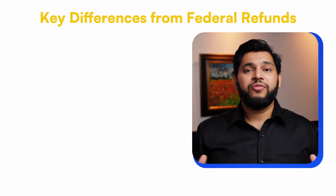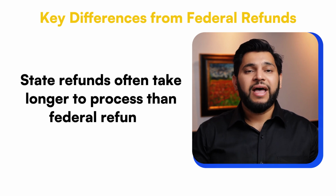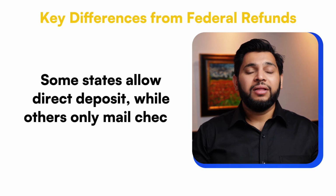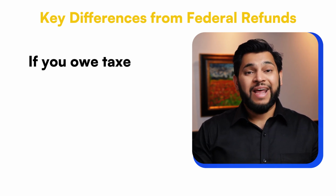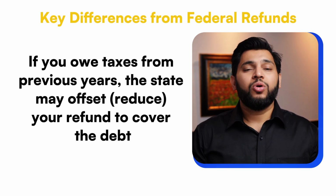Key differences from federal refunds: state refunds often take longer to process than federal refunds. Some states allow direct deposits, while others only mail checks. If you owe taxes from previous years, the state may offset your refund to cover the debt.